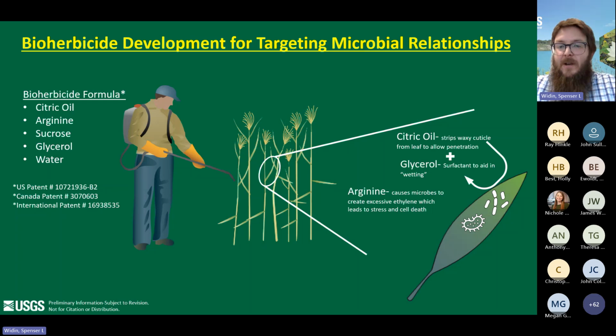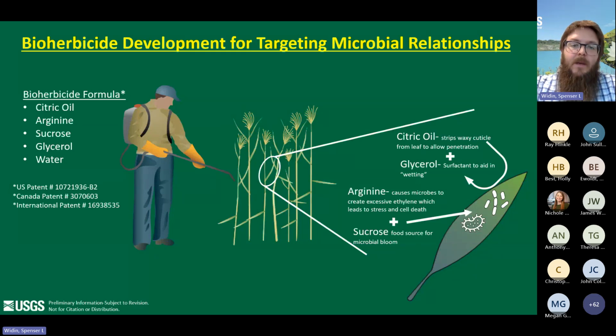And so in small doses, the arginine kind of works in benefit with the plant. The plant normally has control and can release that to the microbes. But by us supplementing that, we can kind of induce this pathway that leads to this excess of ethylene production, causing stress and ultimately, hopefully leading to cell death of the plant. And then the sucrose, or the sugar there, is essentially just food for these microbes to keep them happy, keep them fed, keep them working on this arginine as kind of this feedback of cell death and ultimately, hopefully, leading to reducing the invasiveness of this plant.